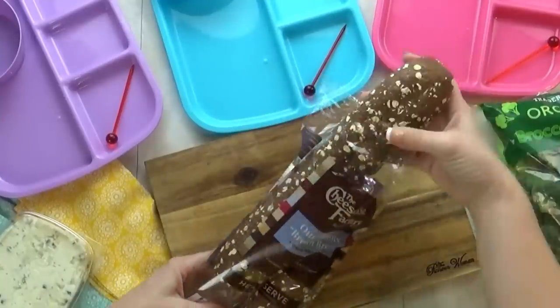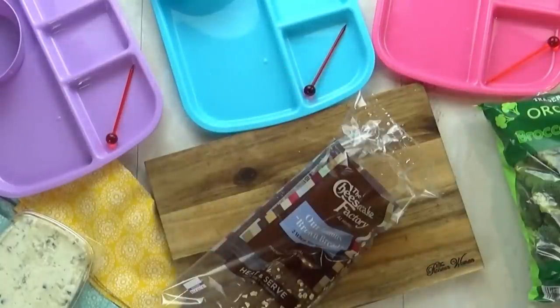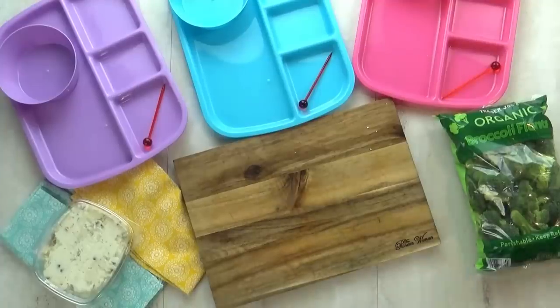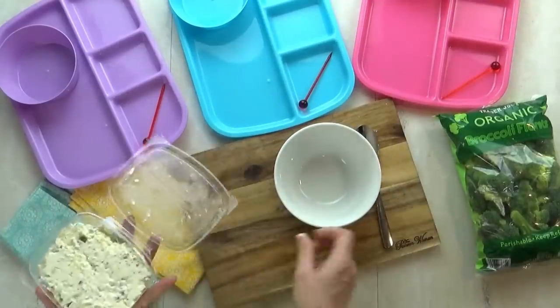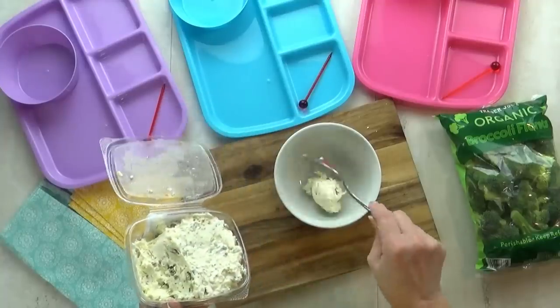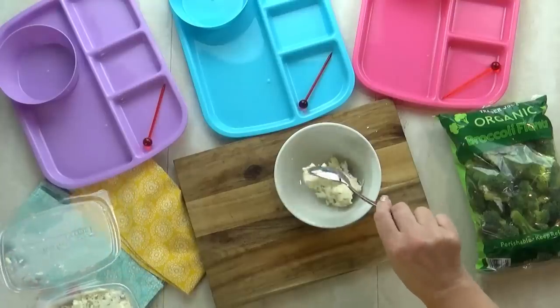This is the famous brown bread from the Cheesecake Factory restaurant. I'm gonna go ahead and heat up the bread. To go along with this, I'm going to give the kids some cheese. But instead of slices of cheese, I'm going to give them a cheese dip. Now this, again, is a little bit spicy. This dip has cream cheese, Parmesan cheese, some artichokes, a few jalapenos.